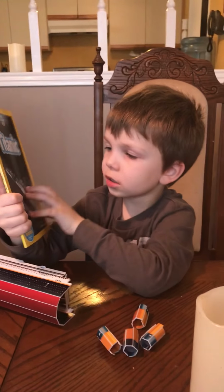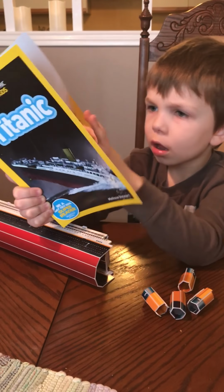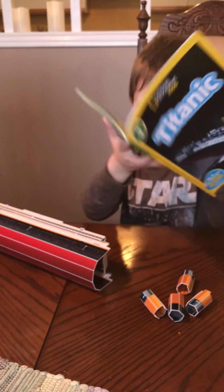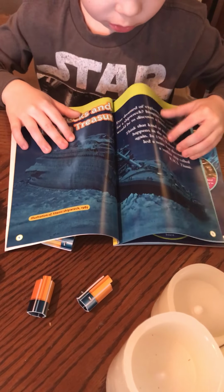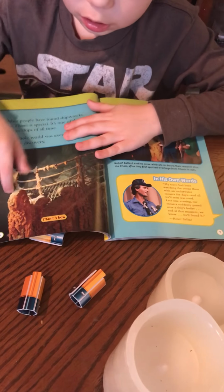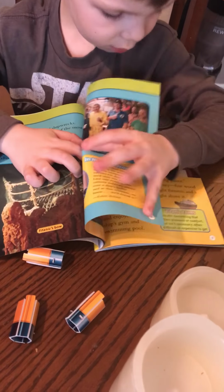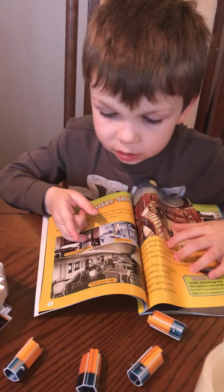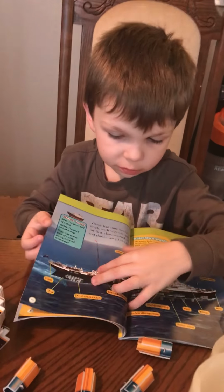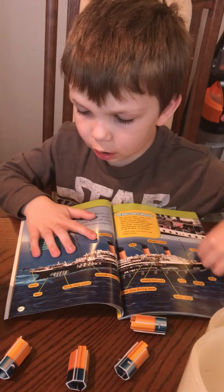It says Titanic. There it is sinking. There's the Titanic. We got a picture of the ship here. And there it is underwater. And there's the front of it underwater. There's some people and the people that were on it. There's the lower deck. Some of it here, which looks like the dining room. Here's all the insides. We got the ship here.